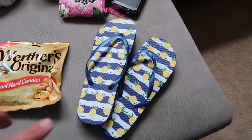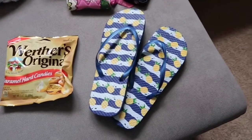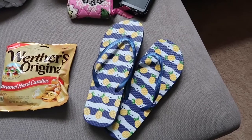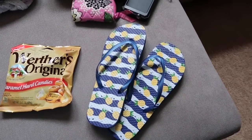Okay, next I'm bringing flip-flops. I used to work in a hospital, and I am just skeeved out by the floors. So I'm bringing flip-flops with me to walk back and forth to the bathroom. I will also have my Crocs as well.